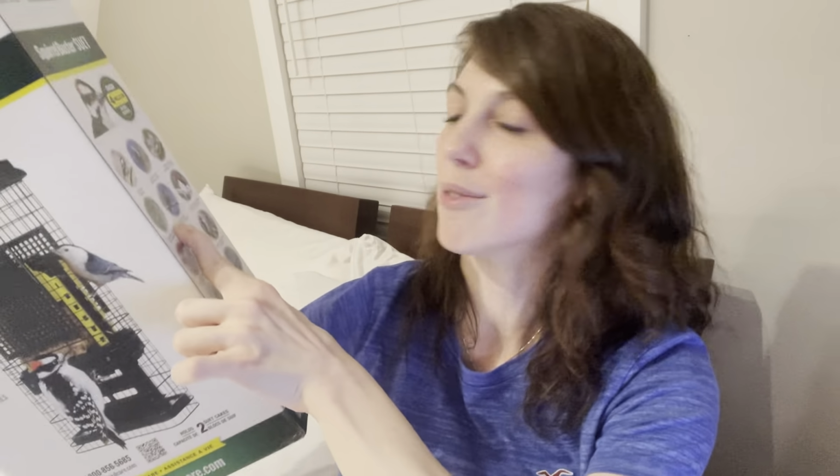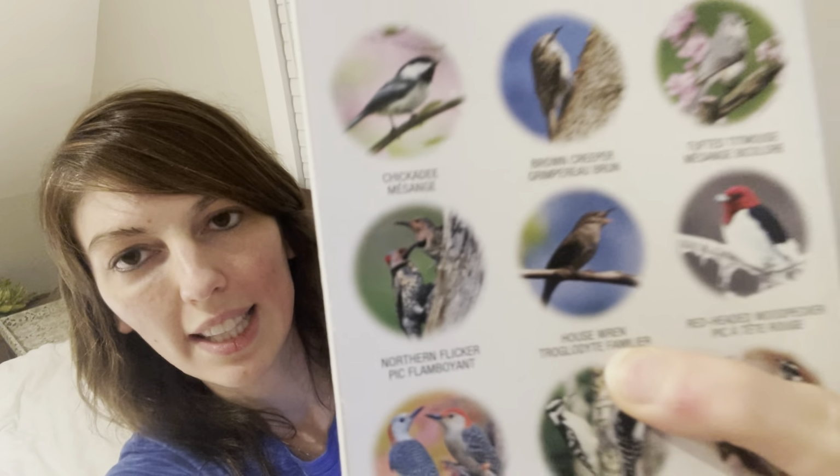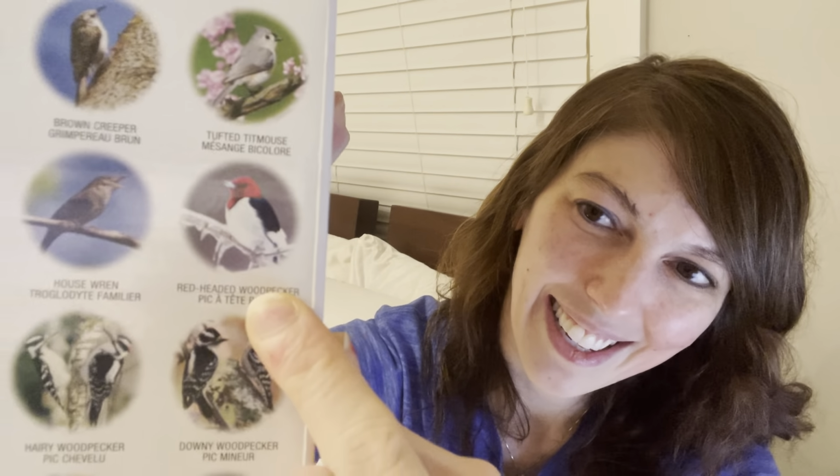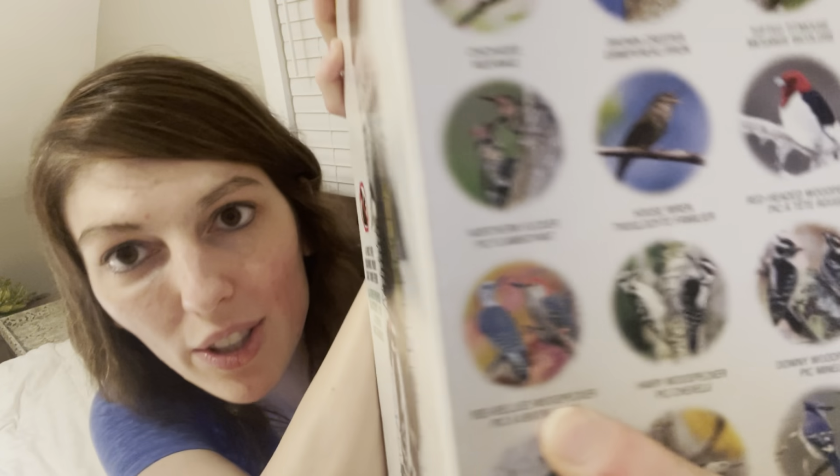Let's see what other birds we can attract with the SquirrelBuster Suet Bird Feeder. Oh, there's a house wren. House wren. That one's kind of brown. It looks kind of boring. Okay, let's move on to the next one. Oh, look at this bird. We can attract the red-headed woodpecker. Look, it's a little red bird. It's black and red. Yeah. Okay, so there's the red-headed woodpecker. And I hear a lot of birds in my backyard, so I hope some of these come. And it's a good thing we're reading this. That way we can identify the birds when they come to our bird feeder. Okay, the next bird on this list is the red-bellied woodpecker. Okay, so there's a red-bellied woodpecker. You see that one? Look at that one.